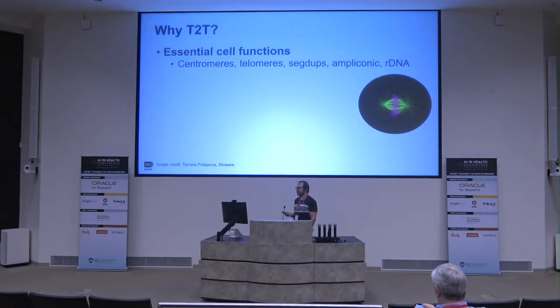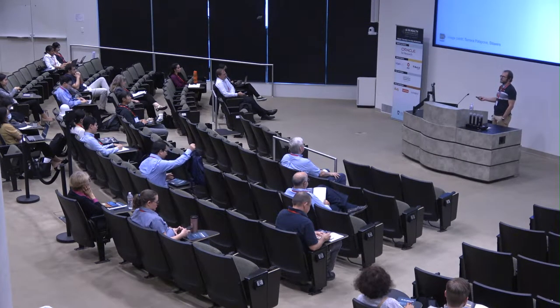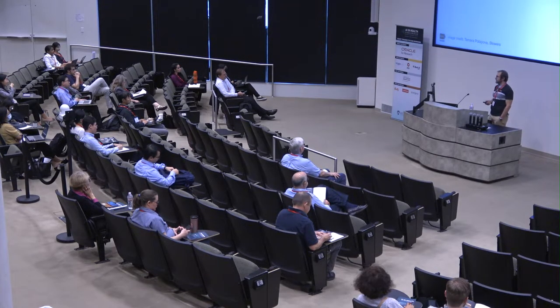I would argue, yes, we do. There are essential cell functions that are left out in that 10%. The 10% that we're missing includes things like the centromeric regions, which are key to cell division and chromosome segregation, a lot of segmental duplications, amplicon gene families, and things like the rDNA arrays. These are all fundamental cellular processes, and without a good representation of them, it's hard to say exactly how the body and cells function. We can't study how those affect disease if we don't see them.